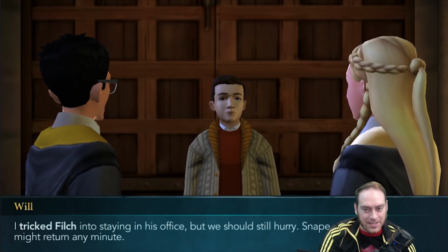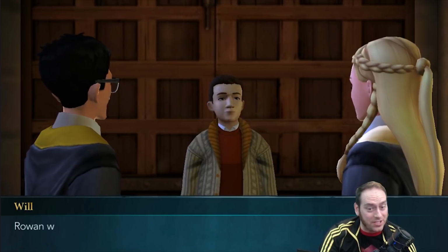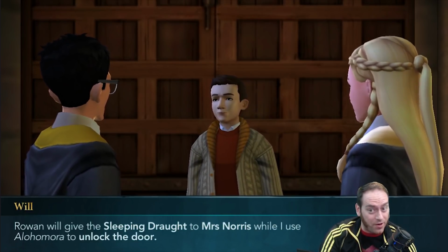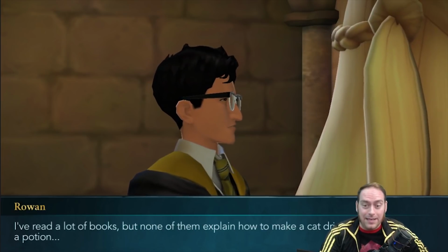I tricked Filch into staying in his office, but we should still hurry. Snape might return at any minute. Penny will keep watch to make sure no one's coming. Rowan will give the sleeping draft to Miss Norris while I use Alohomora to unlock the door. Check, check, check. Penny, you're going to be better than Ben, right? Because Ben was not good at checking the stuff.